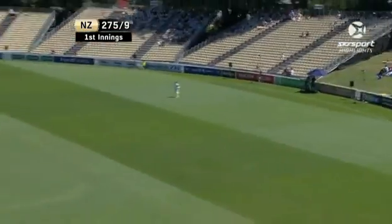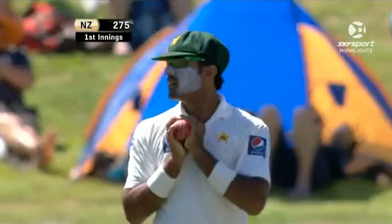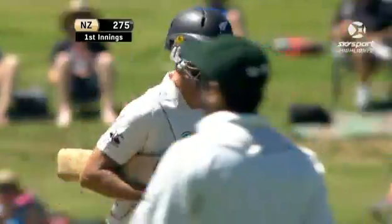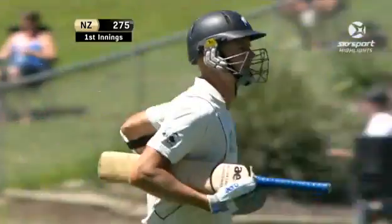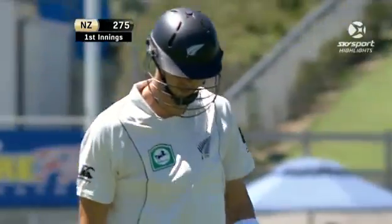Pulling straight up in the air. And out. So there'll be no 100 for Martin today. Arnel's got himself out. Simple catch to mid-on. The short-pitched approach has paid dividends for Tanvir, who ends with 4 wickets. A good haul from him. New Zealand all out for 275.